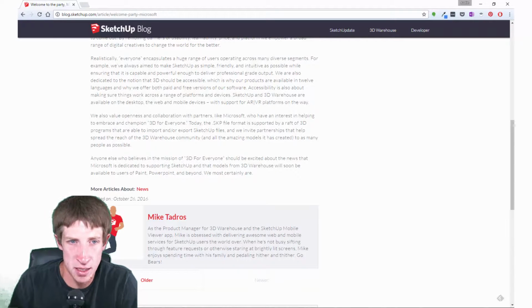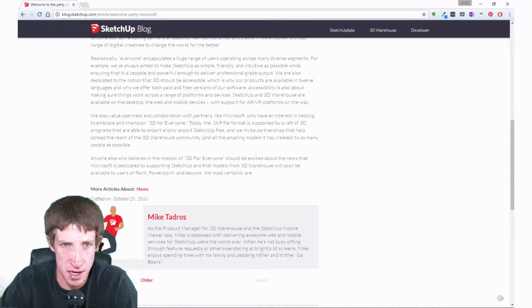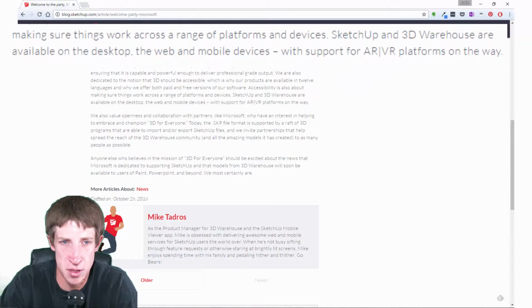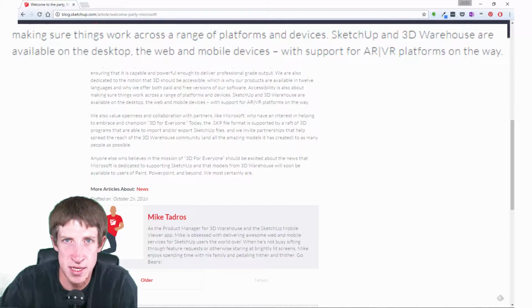But the more exciting line was a line about 3D Warehouse. It said SketchUp and 3D Warehouse are available on the desktop, the web, and mobile devices, with support for AR and VR platforms on the way. So it sounds like SketchUp and possibly Microsoft too are actively working on a way to get 3D models into augmented reality and virtual reality.